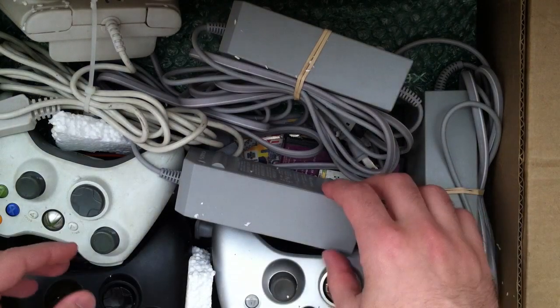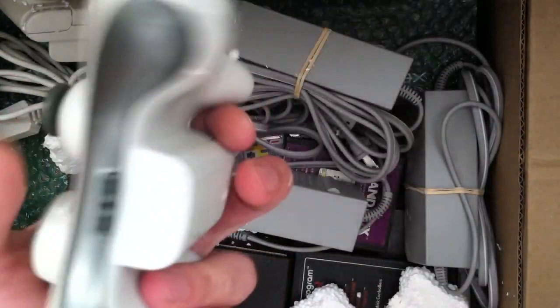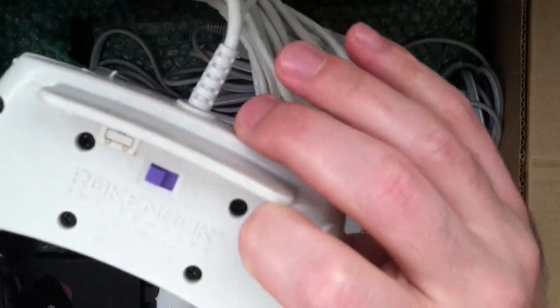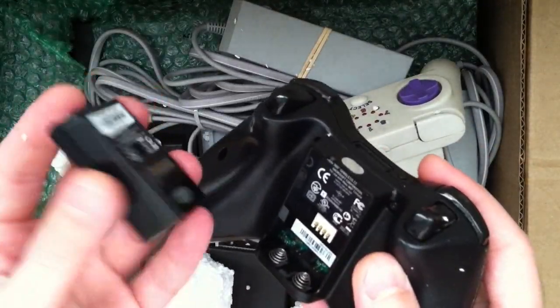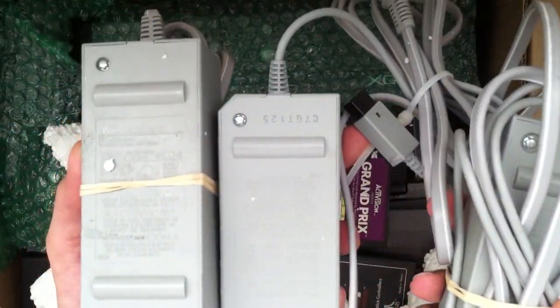This lot arrived in 6 boxes over the course of a week, and here we are opening box number 1. So looking at the top here, it looks like a bunch of Xbox 360 controllers, this random controller that says Rokenbach on the back. I have no idea what it is, looks like junk. The Xbox 360 actually was not part of this listing, but there is a bunch of Xbox 360 accessories and games.